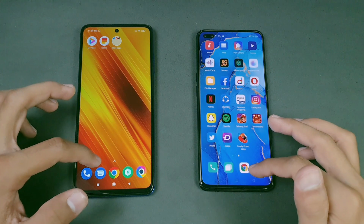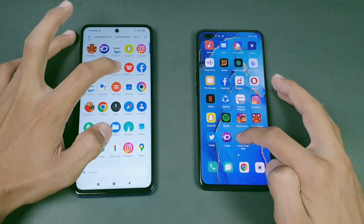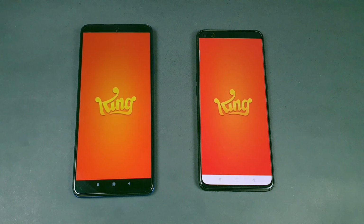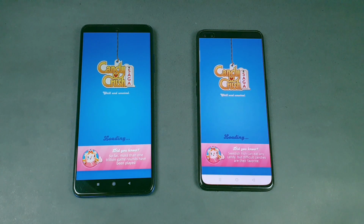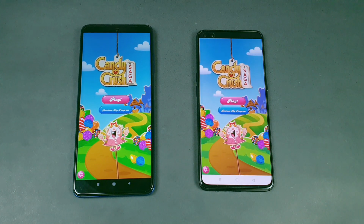So next on the list are some game applications, and first on the list is Candy Crush Saga. And let's see which one is going to be the fastest. You can see the Poco X3 NFC is faster there, but in the start the Oppo Reno 3 Pro was ahead, but at the end the Poco X3 NFC is faster there.